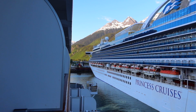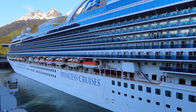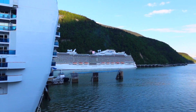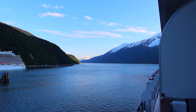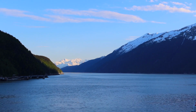I then headed back to my veranda stateroom to relax and enjoy our very scenic sail away out of Skagway. There are so many waterfalls and stunning scenery along here. Some of the waterfalls I could even hear right from my balcony, which was so relaxing and made for such a great way to end the evening.